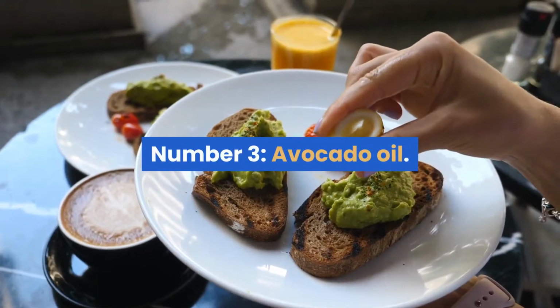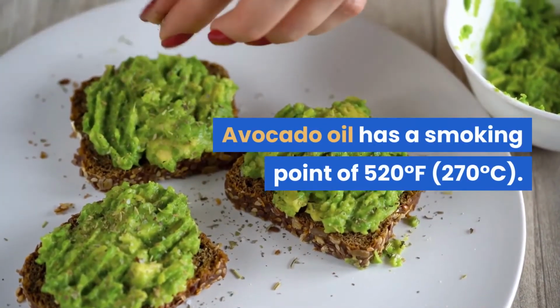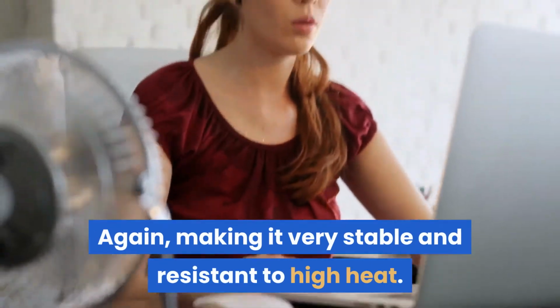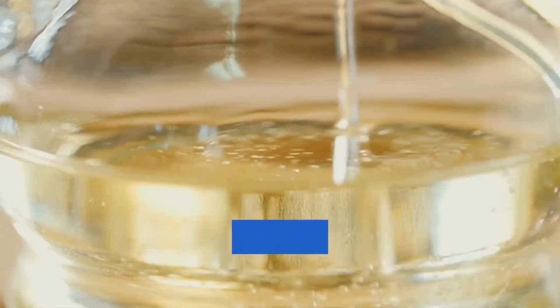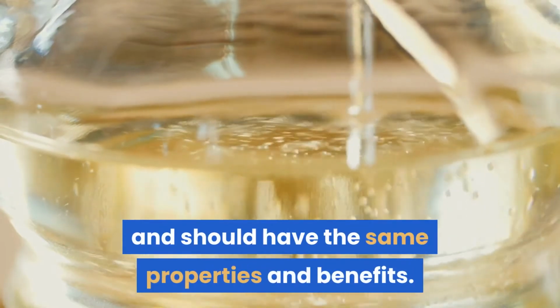Number 3. Avocado oil. Avocado oil has a smoking point of 520 degrees Fahrenheit, 270 degrees Celsius. Again, making it very stable and resistant to high heat. It'll almost certainly survive boiling temperatures for a long period of time. It's got a similar composition to that of olive oil and should have the same properties and benefits.